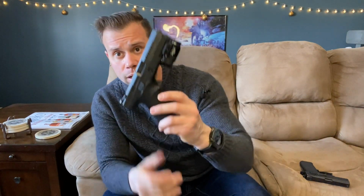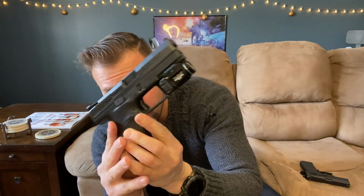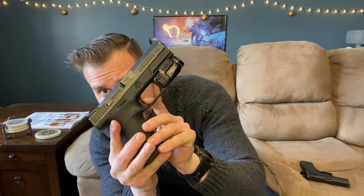All right, now safety wise, we haven't necessarily talked about this on other previous striker fired handgun videos, but we are going to talk about this here today. We do have the kind of trigger safety dingus set into the face of the trigger shoe, which pretty much means that if you do not pull directly on that dingus, you are unable to pull the trigger.